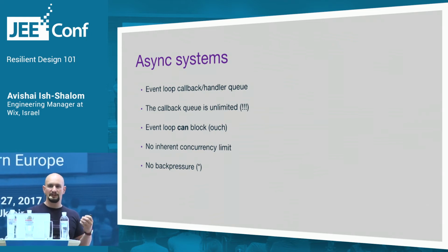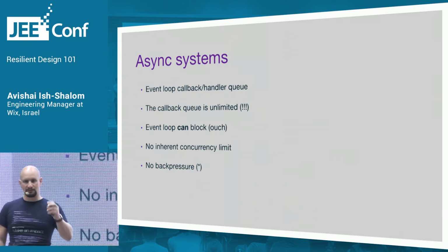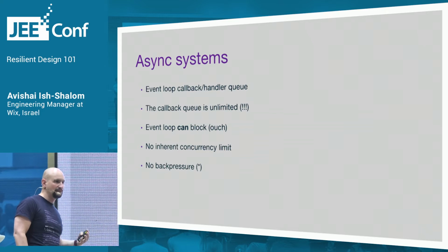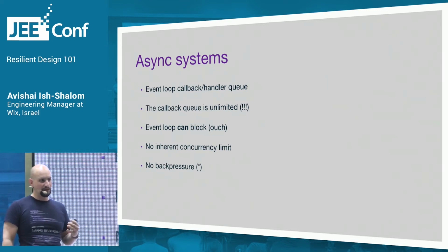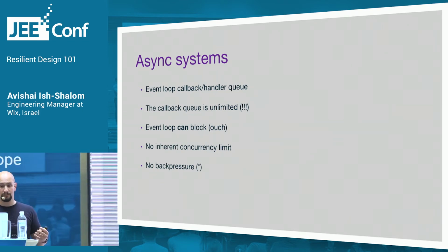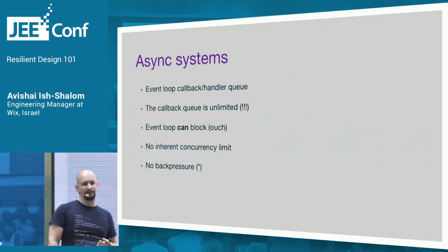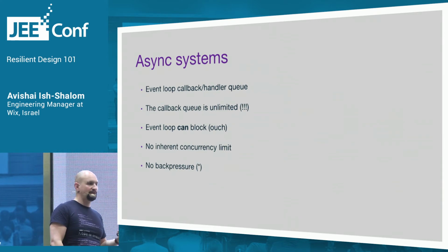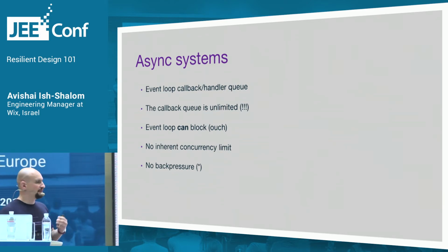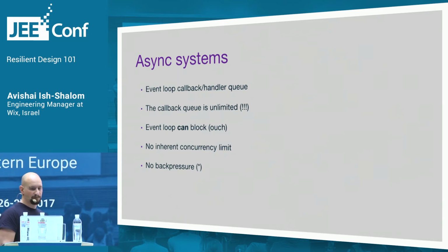So if you have one callback, one piece of user space code that executes a lot of CPU, has a lot of CPU time, it will block the event loop, and it will destroy the quality of service to other requests. And that is very important to remember. And as people said here, syscalls can also block the event loop. For example, DNS queries can also block the event loop. And this is a real-world problem that we face with, for example, Node.js. And that's a really, really painful problem.